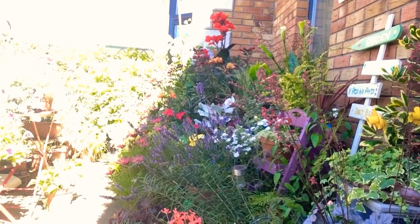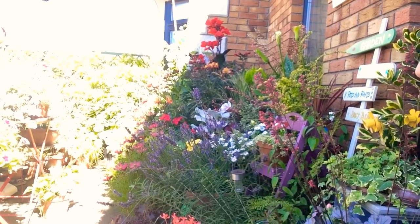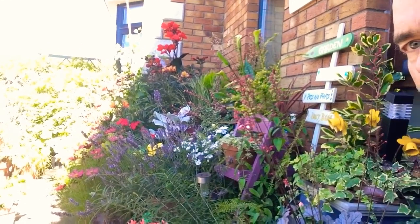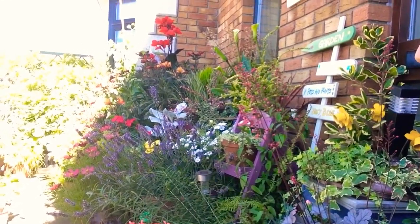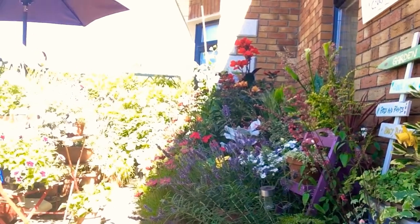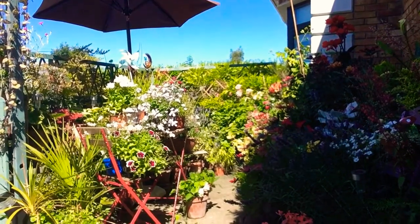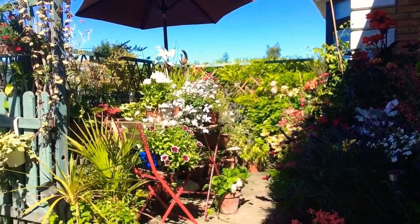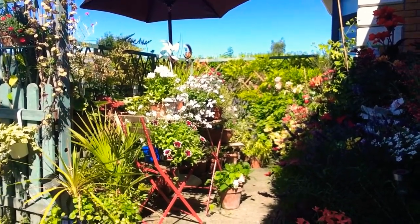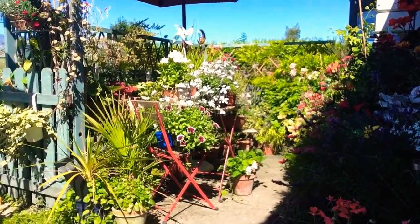Because the courtyard here is north facing, it means that at this time of day, which is about 2:30ish, you can see the staging area is just about getting the sunshine. It's just beginning to touch in. The other part of the courtyard, I'm not sure how well it's been picked up on camera, gets sun from about 12 at this time of year. You can see our seat and our tables are put to good use as plant stands. And yes, the plants do get moved, and we do actually use it.